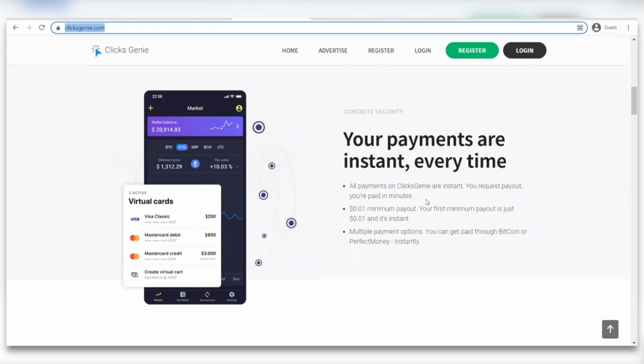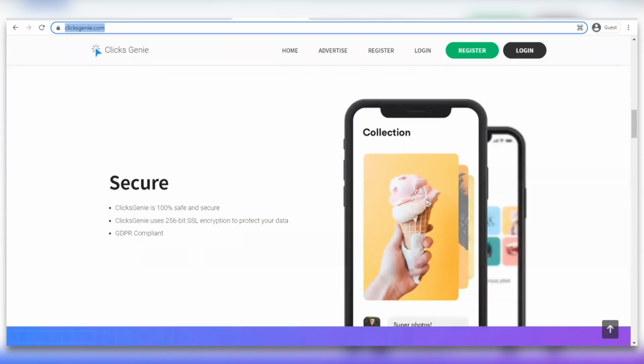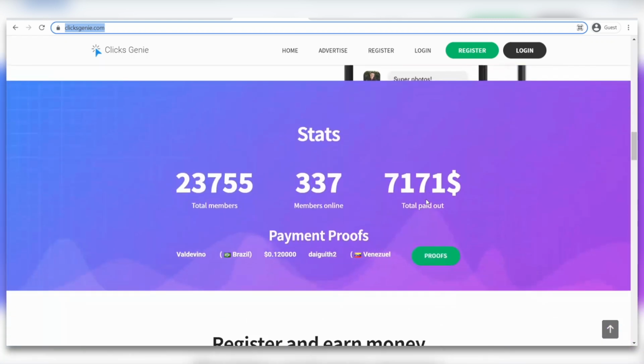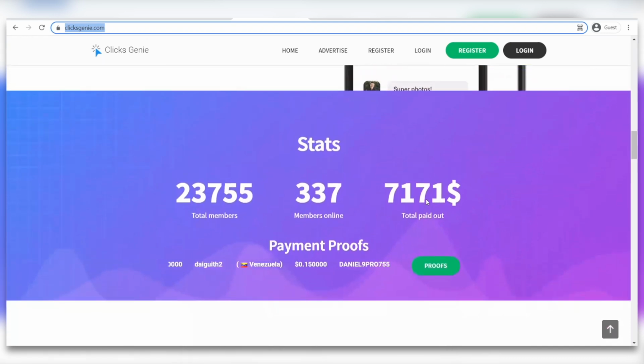There are multiple payment options. You can get paid through Bitcoin or Perfect Money instantly. It's secure. Clicks Genie is 100% safe and secure. It uses a 256-bit SSL encryption to protect your data, and it is GDPR compliant. There are over 24,000 members and over $7,000 total paid out.